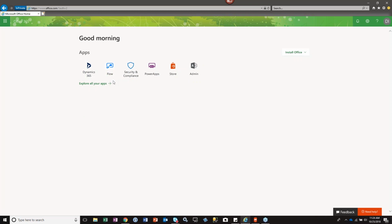Dynamics 365, as you probably already know, also comes with Power Apps for customization, as well as Flow, which is how you would establish workflows in your system. And of course, you can always go to the App Store to get extensions. Those are add-ons to the product that are written by folks like us at Crestwood to further define and further extend the functionality of an application to make it even more particular maybe to your situation or for a particular vertical industry. So I'm going to log into 365, and we're going to get started here.